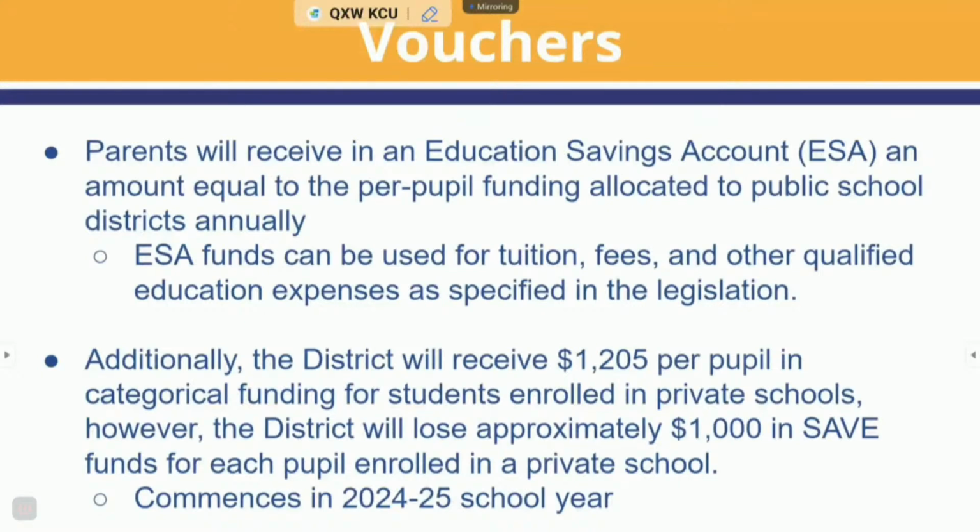Because of all of this, what they came up with is the district will receive each year about $1,205 per pupil in categorical funding for students enrolled. So instead of just giving us $1,205 per student that you can use for your general whatever, they're tying it to the categorical. So it'll be for TQ and TSS, and all the other kind of stuff. Got a little disappointed in that.